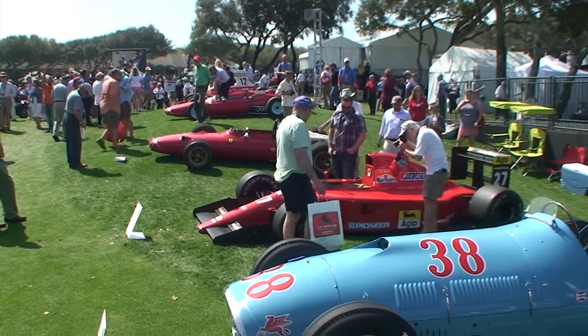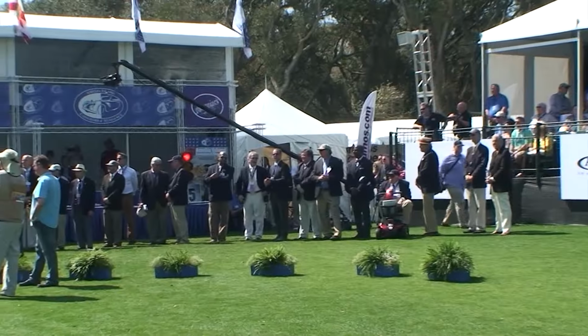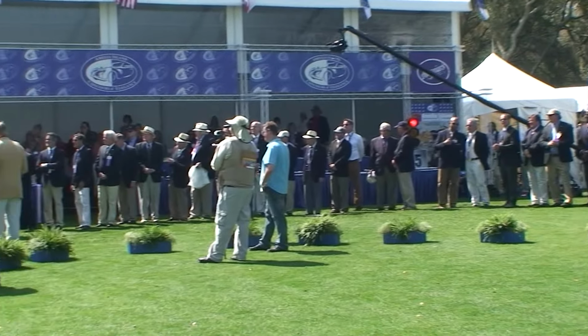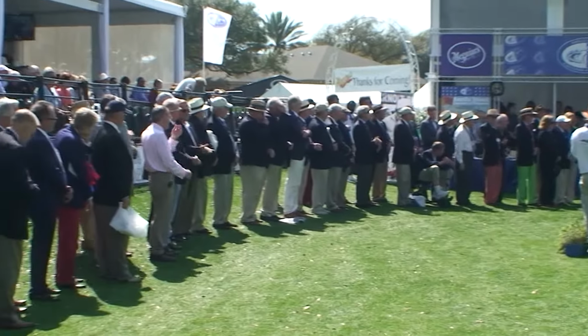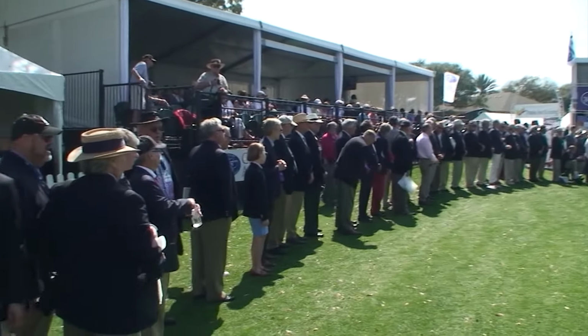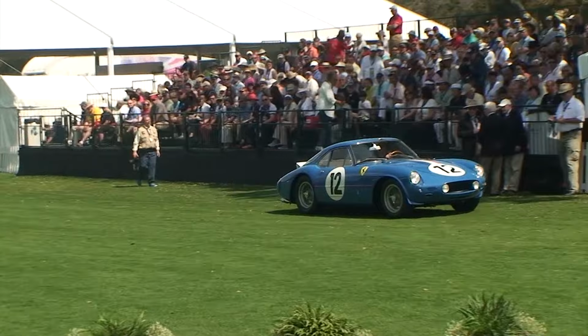Now let's take the other side of Ferrari Hill here. Got the Mercedes-Benz Grand Prix cars, Indy car. Bill Warner announcing the judges. He remembers every one of them. The gentleman who puts on one of the finer racing events in the United States at Lime Rock Park, Sir Stirling Moss and Lady Moss. Ferrari, first award of the day.